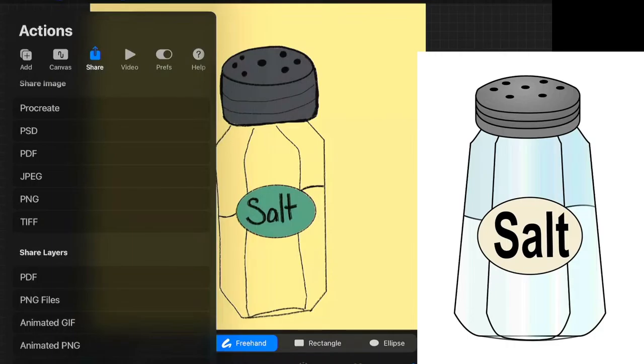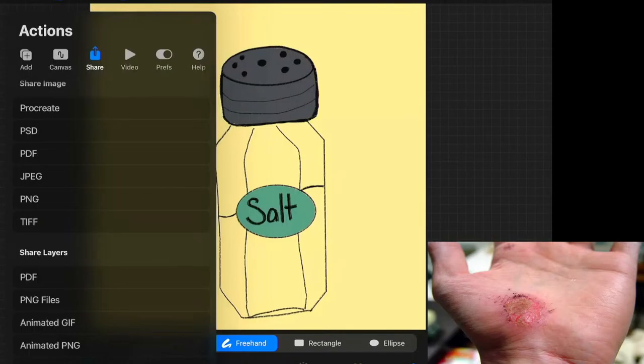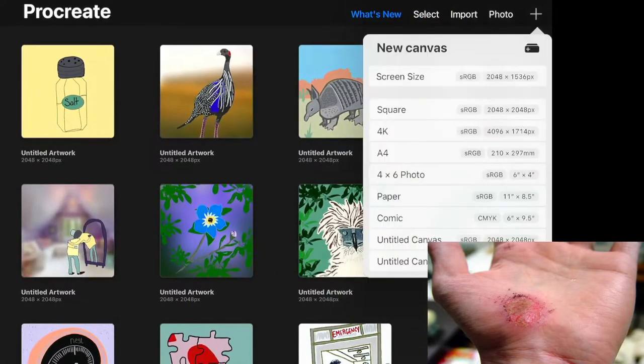Alright, let's see. Ugh. Just looking at it, it looks so... It looks like it hurts. Alright. Look at that. Oh my goodness. Alright, let's see. Did I save it? I think I did. Alright, new one. Don't that look like it hurt like hell? Look at that.